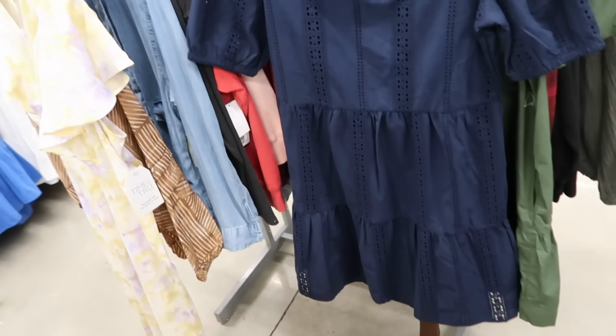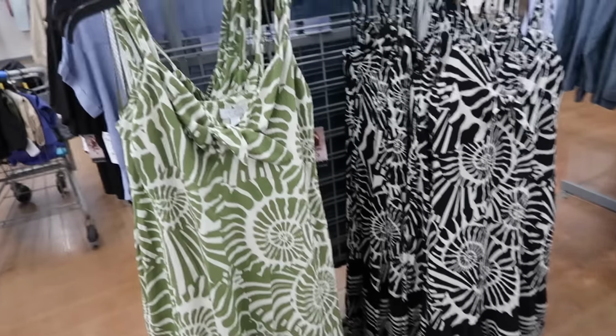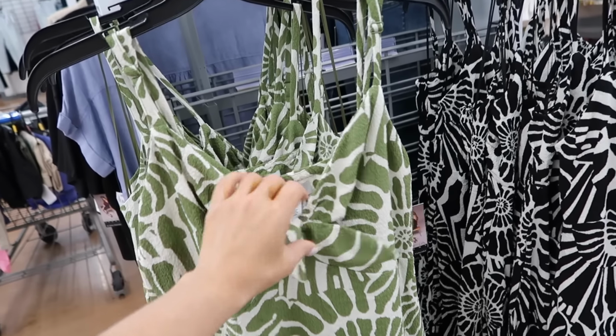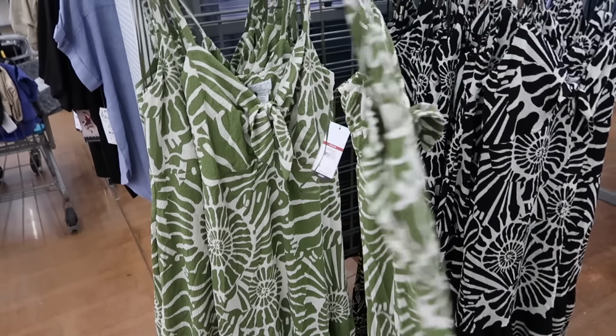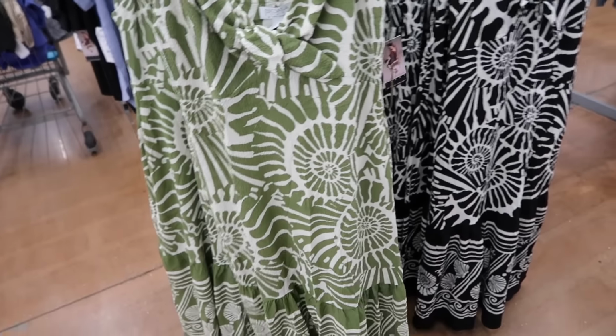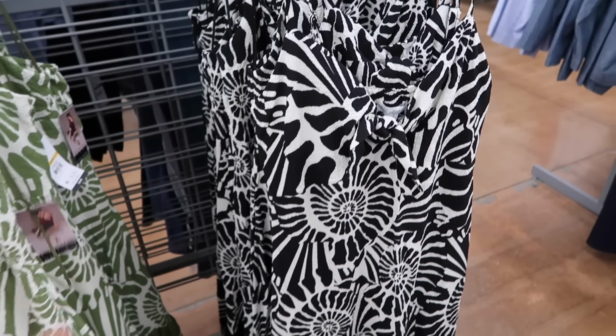New eyelet puff sleeve dress from Time and True. This has that plunging V, puff sleeve tiers all the way down. This one's online only. Also new from Sofia Vergara are these longer dresses. So they have a thin adjustable strap, that knotted detail, fit with the drop tier, and then the smocking in the back. In the beige and green, also comes in that black and beige, and they are $26.